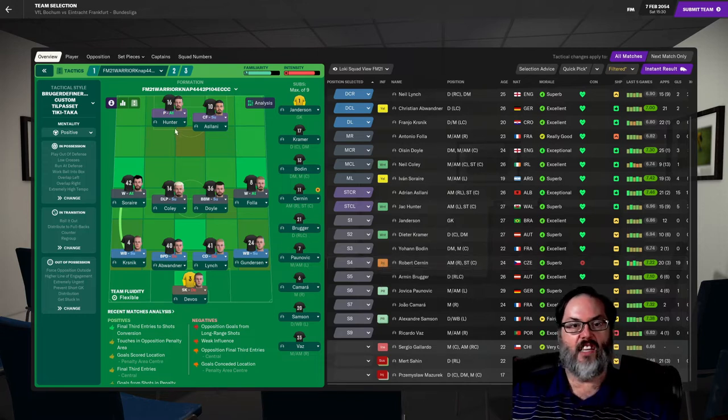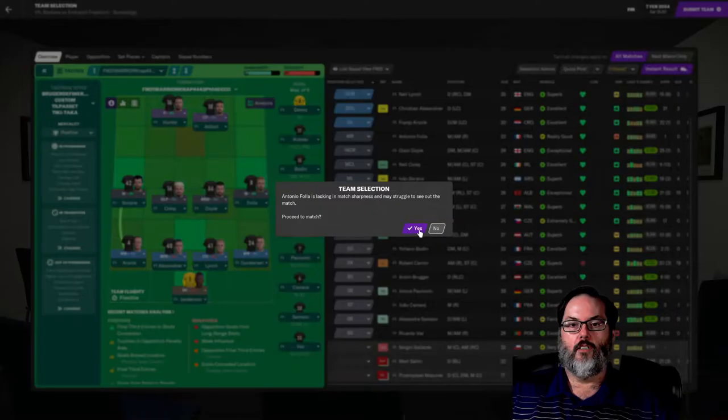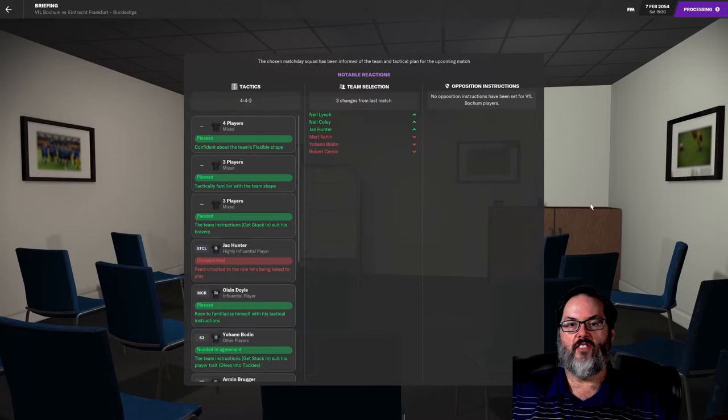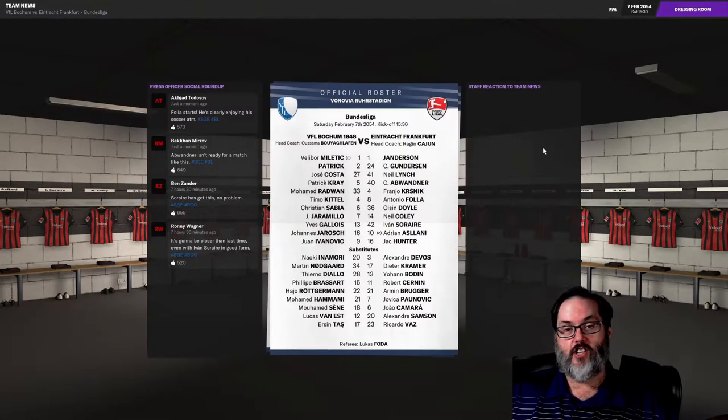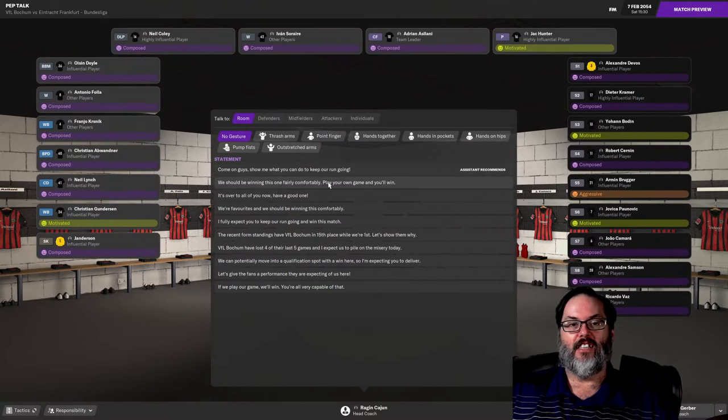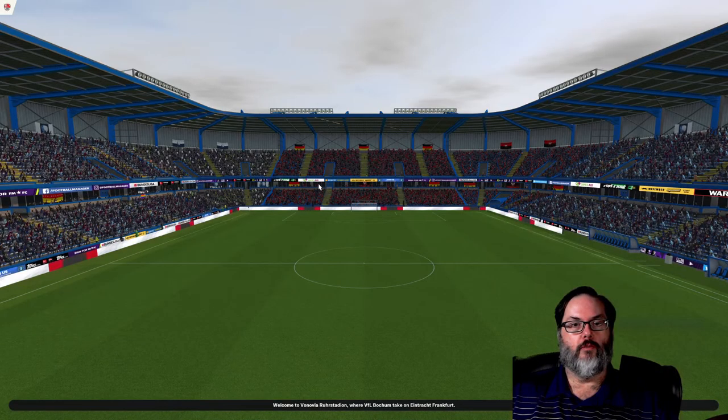We're going to go with Aslani and Jack Hunter up top. Serrer and Fala, one of the new players, so this will be his YouTube debut. Doyle and Coley in the mid. Krznic, Abwander, Lynch, Gunderson on the back line. And Fala lacking match sharpness. That's okay. He'll play until he gets into shape, right? That's how it goes. Play your own game and you will win.